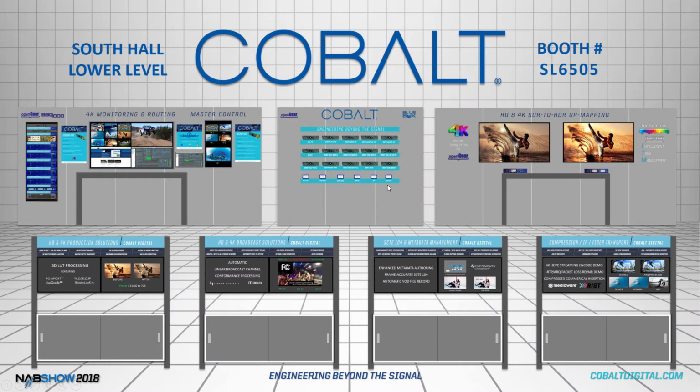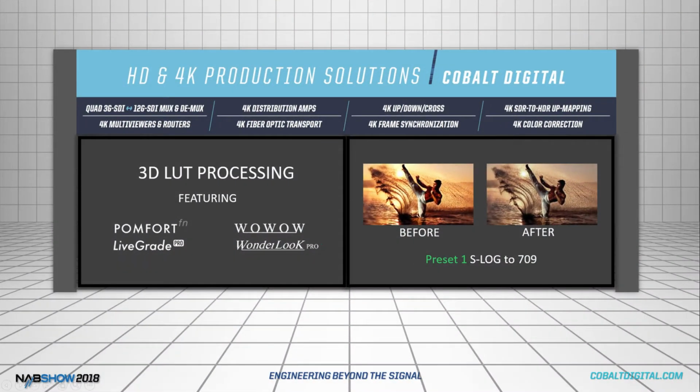So what we have here is a flat view of the booth, kind of an exploded flat view cross section. So down along the bottom level here are the 4 independent unique stations that I had mentioned. We have the production, broadcast, SCUDdy 104, metadata management, and the compression, IP, and fiber. This is the 4K monitoring routing wall, and this is our static demo wall consisting of our latest and most popular OpenGear and BBG 1000 modules. And this is the HDR and RGB color correction wall. So let's go take a closer look at the station here.